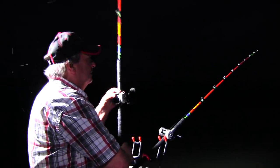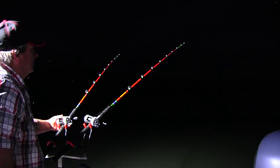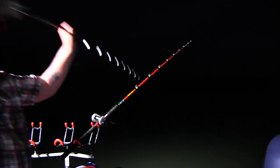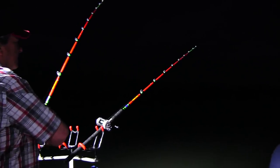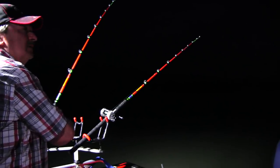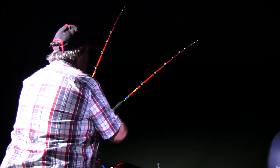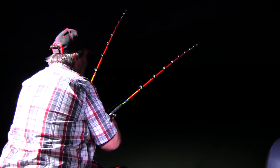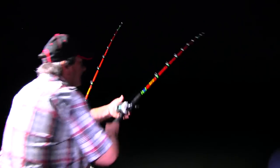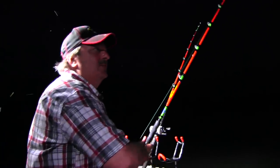Hung. There's a fish. You gonna take it? Hung up on this one. You're being finicky. He was swimming with it. That was probably a flathead.